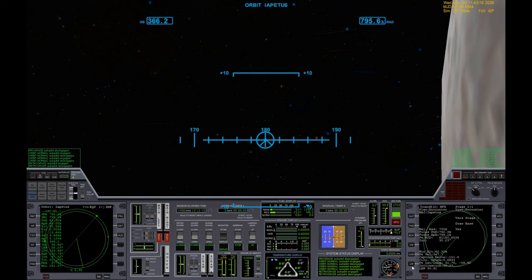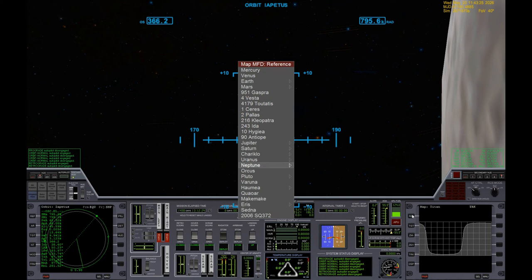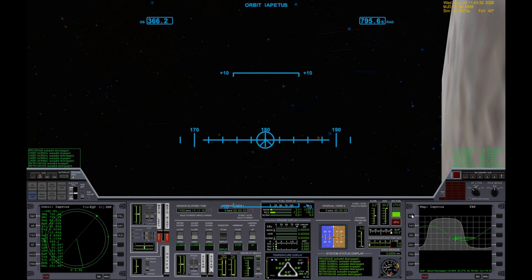Okay, well, we're done with TransX. Let's go to map. And we want to go to Iapetus. Okay. Let me guess, I can't enter a main target. That's annoying. I have to figure out where the area that I want to land on is.